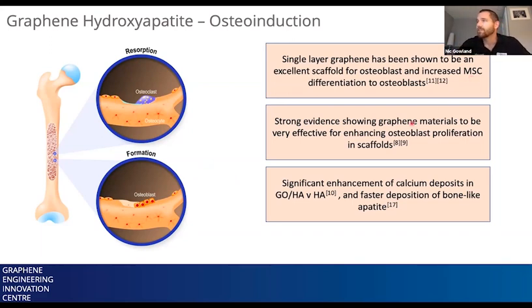There's also strong evidence showing that graphene materials can enhance existing scaffolds in terms of their osteoblast proliferation. So you can add graphene to existing scaffolds, hydrogel scaffolds, for example, and you get improved osteoblast proliferation, which is the multiplication of cells, and also recruitment to the site. So a very effective bone building material.